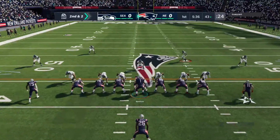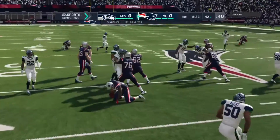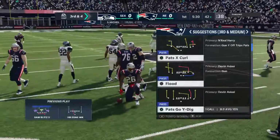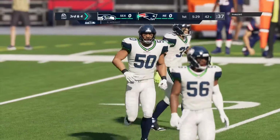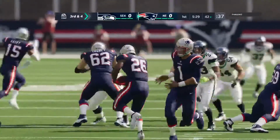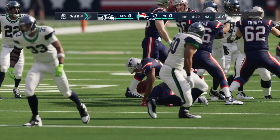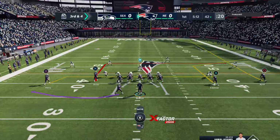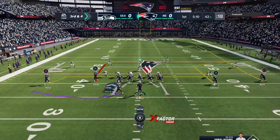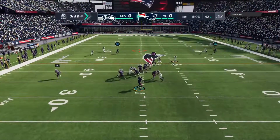Facing a 2nd and 2 after that last catch, good for 8 yards. And this one's going to go the wrong way, losing yardage back at the 42. 2 yards the loss, and now they go from 2nd and 2 to a tough 3rd and 4. And they'll look to avoid an early 3 and out here on 3rd and 4. A shotgun snap for Newton.